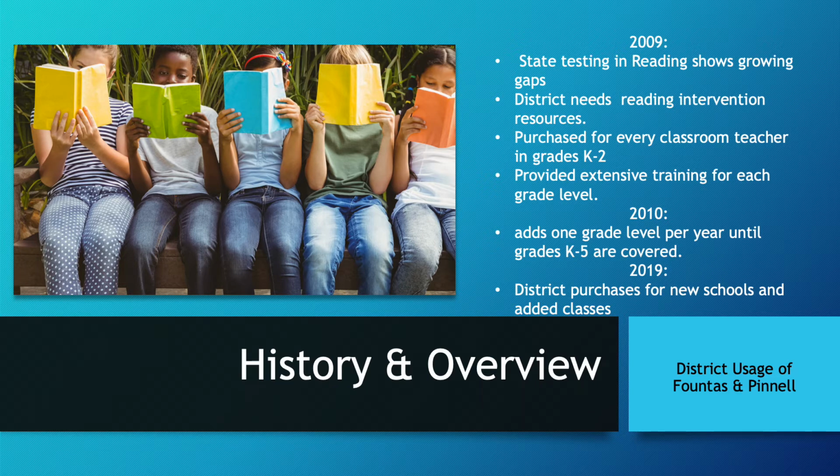With those purchases for K through 2 teachers, the district provided extensive training so that the teachers would know exactly the philosophy behind the system, how the system worked, and of course all of the components and foundations for the system so that they'd be able to fully implement that program in their classrooms.